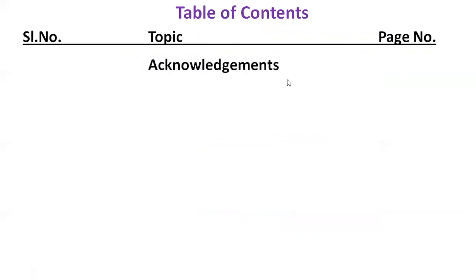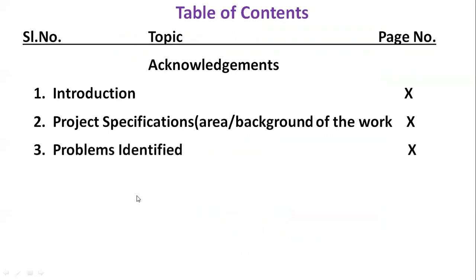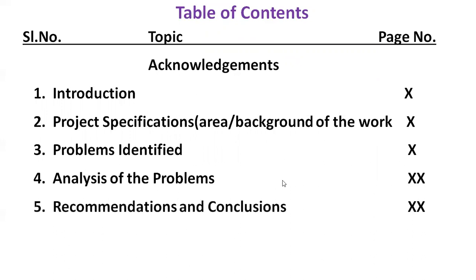Then your report should have a table of contents with serial number, topic and page number. First thing is acknowledgement; we'll see how to write the acknowledgement. Then you write the introduction and give the page number. Then the second chapter, project specifications, area and background of the work, again with a page number. Problems identified, analysis of the problems, and then recommendations and conclusions. Then references, which could be names of individuals, manuals, resources or web links. And finally give the annexure in the page. So this is a template for the table of contents for the project.